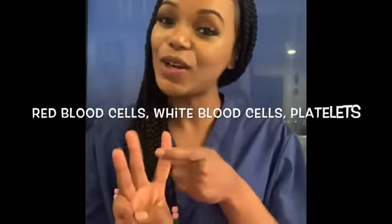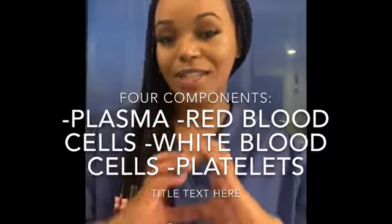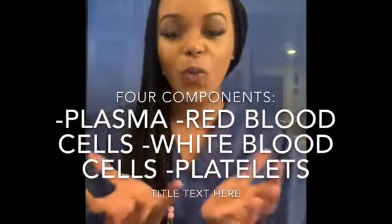One of the main jobs or roles of our plasma is to pretty much take and transport nutrients and proteins and hormones from the blood to the rest of the body. So plasma is the liquid portion of the blood, and we have three formed elements called red blood cells, white blood cells, and platelets. Now, together, that's four components that make up our whole blood.